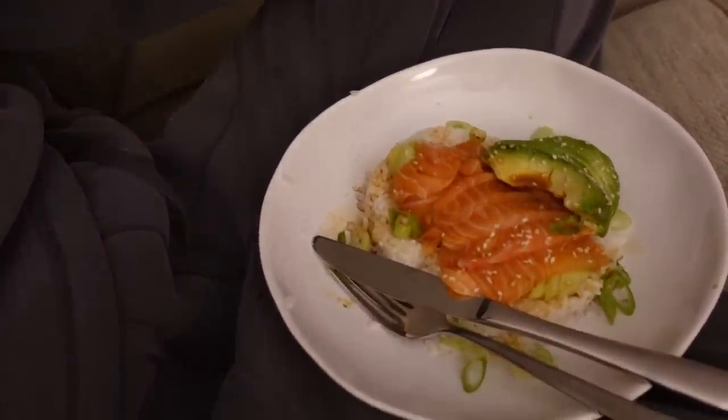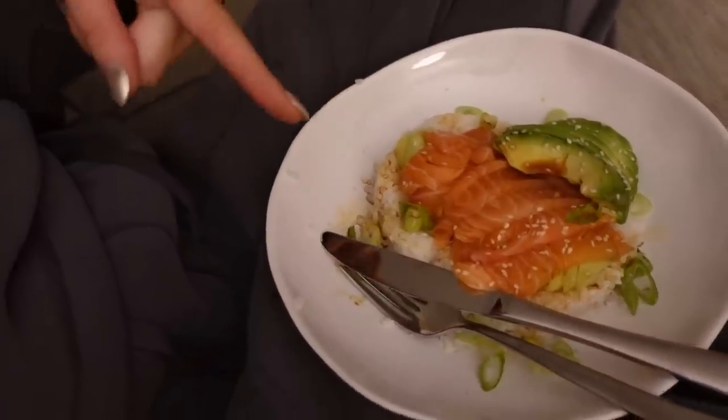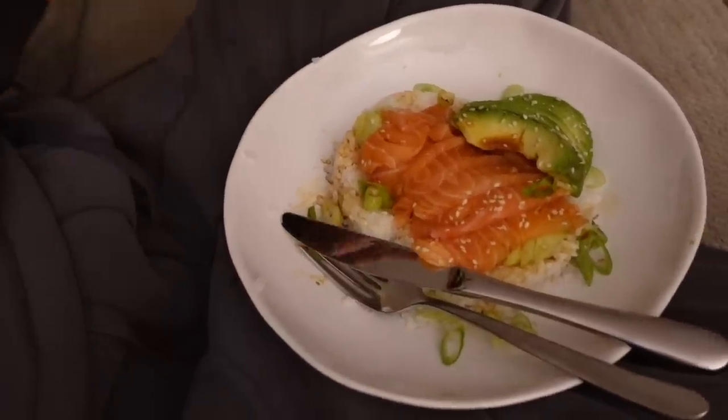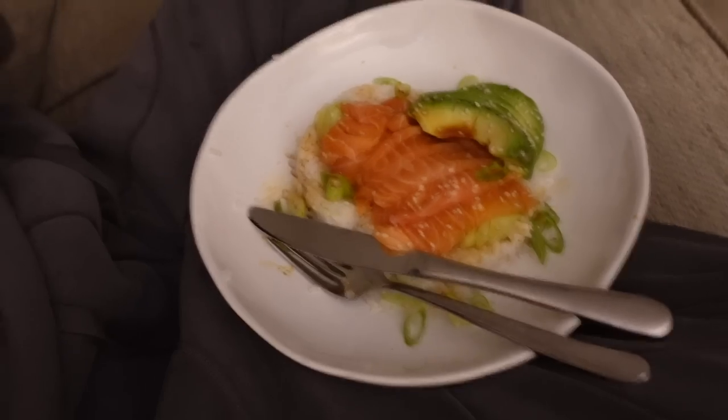It's been a couple of hours since I last picked up the camera, but we are having a TV dinner tonight, so we have made delicious poke bowl. We actually went to Waitrose and got some of their sushi grade raw salmon. We've got avocado, there's some cucumber under here that you can't see, some rice, some spring onion, and some sesame seeds, and obviously some soy. So super yummy, healthy dinner.